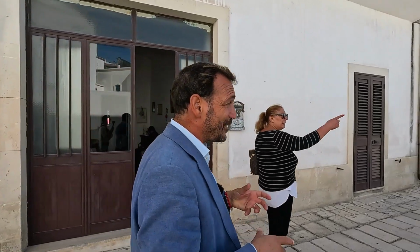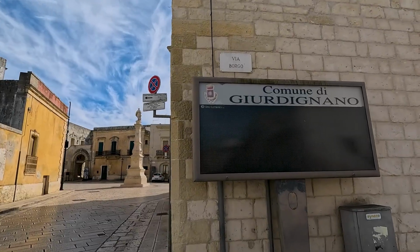So if you come to Giurdignano, make sure that you spend the time exploring the little streets, and you may find some beautiful things.